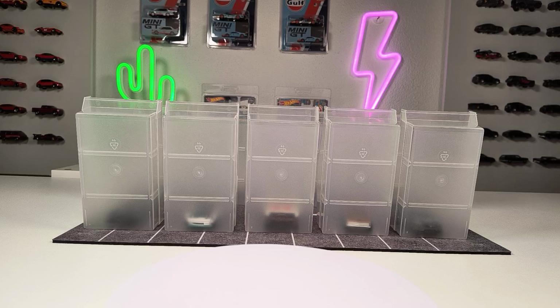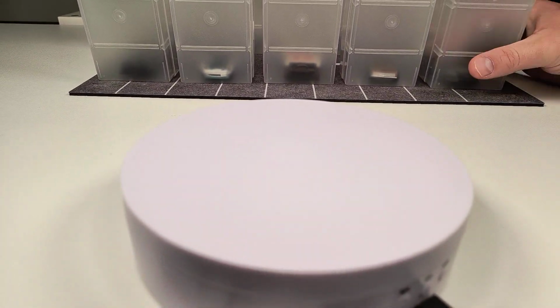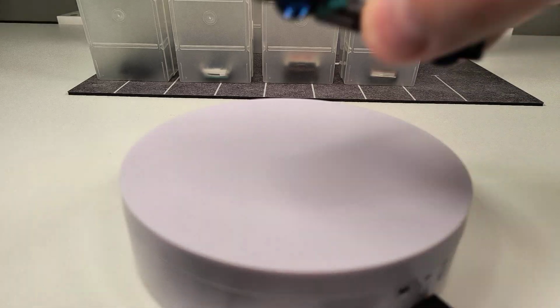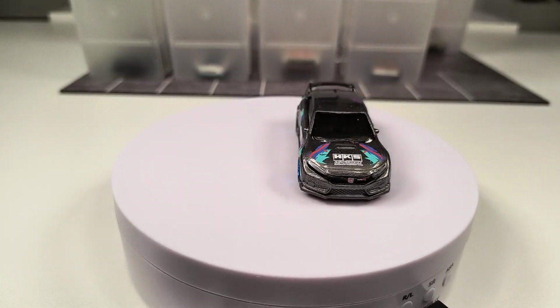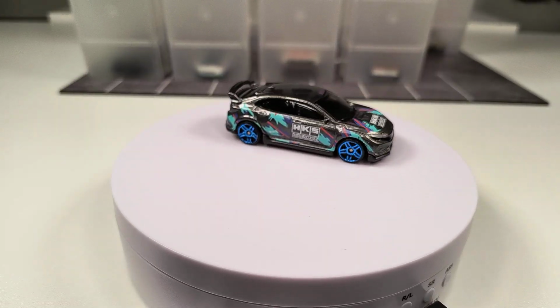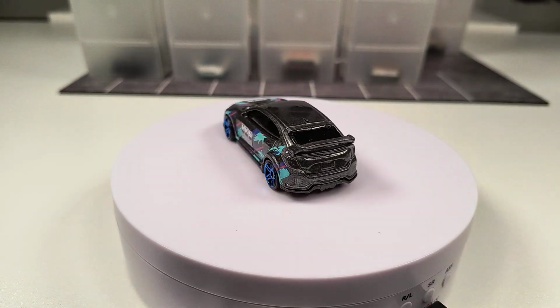And with that said, I would say, let's get started with our first model. So, bring the camera down. This one here is my personal number 10. This is the 2018 Honda Civic Type R in HKS deco.